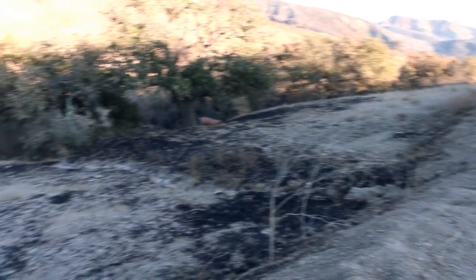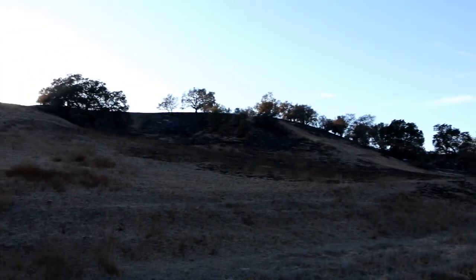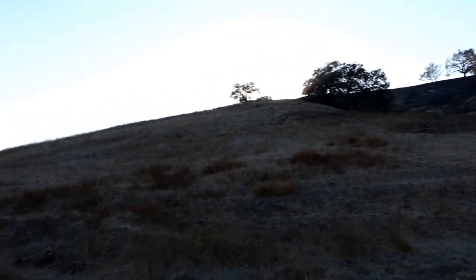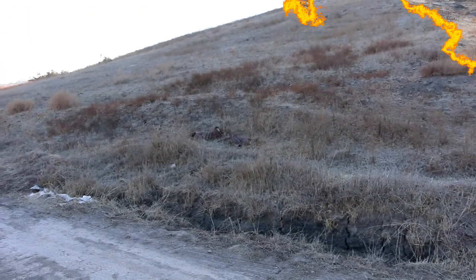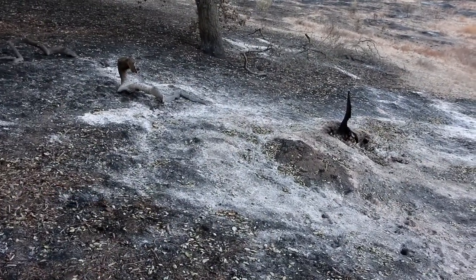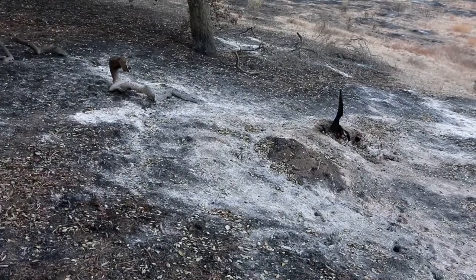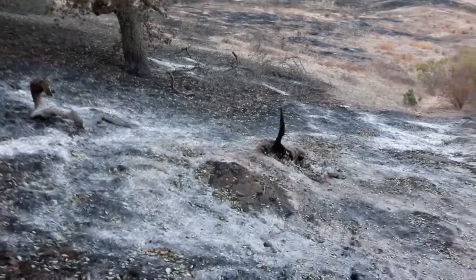So we have fire on this side of the trail. We have fire on that side of the trail. And then we don't have any fire. So the place where the geocache is safe. Right in here there was a fallen dead tree that had a geocache in it, and the tree is gone and clearly the geocache is gone.